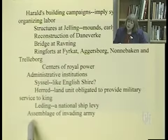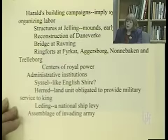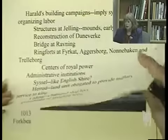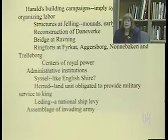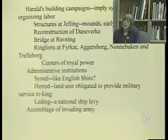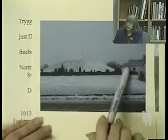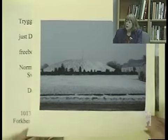Svein Forkbeard assembled a large invading army, and one of the things that really struck me as I was reading Lawson's biography of Canute, such as it is, was that the large invading army, the way it was assembled, resembled very much the army that William the Conqueror assembled to invade England when he did. But here are some of these large structures, and you can see how gigantic these mounds are that are at Jelling. And here is a newer church than the one that Harald Bluetooth built.